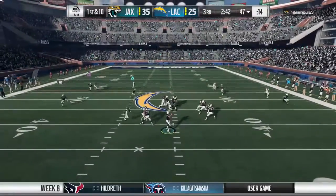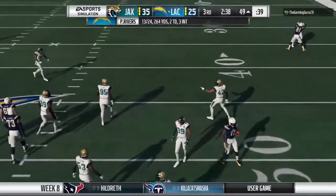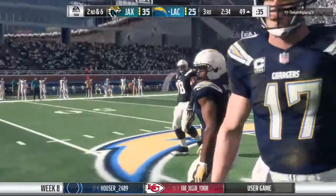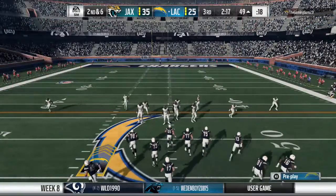On 1st and 10, Rivers. Benjamin with it over the middle. That throw good for 4. It's 2nd down. And that's one of his advantages as a passer, is it not? With his height, setting back there in the pocket, firing it over the middle, he can really see everything clearly.